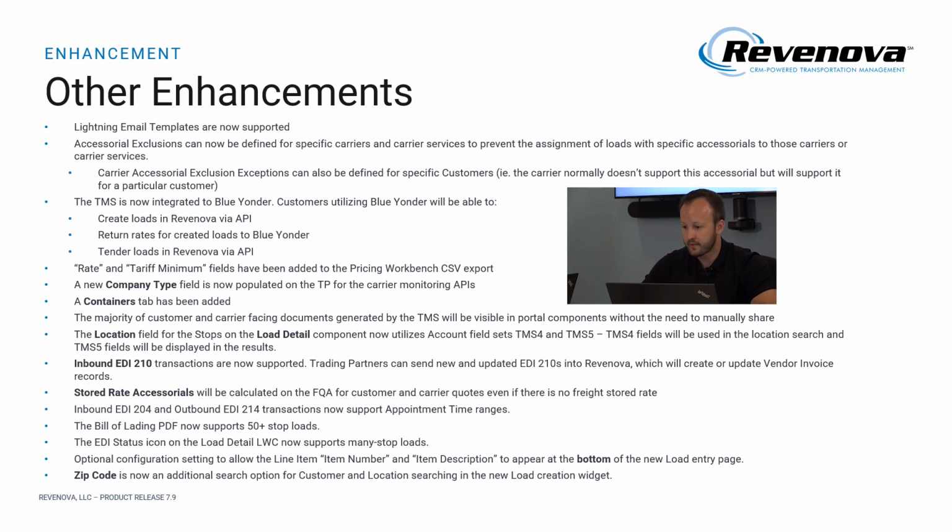The next one, the location field for the stops on the load detail component now uses account field sets, TMS4 and TMS5. So essentially just a more flexible way to search on location accounts in your stops when you're trying to find a particular account, either based on address or name or perhaps an account number.